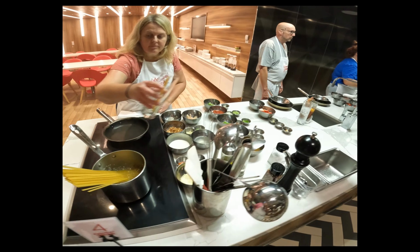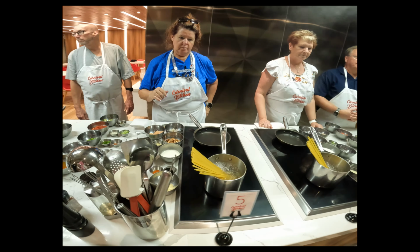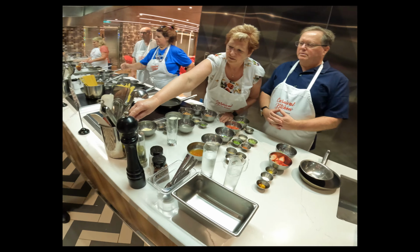So you're just cooking everything the whole way. Tip for you: if you do this, you don't always have to stand behind the back. You can stand one in the back, one in the front. It'll make it a lot easier to cook that front pan.